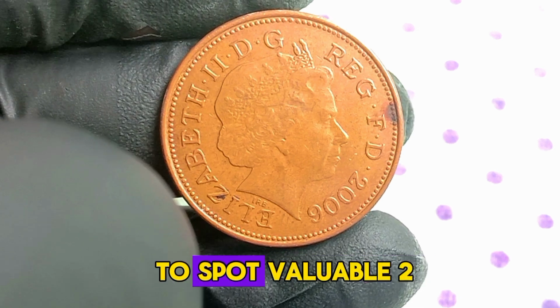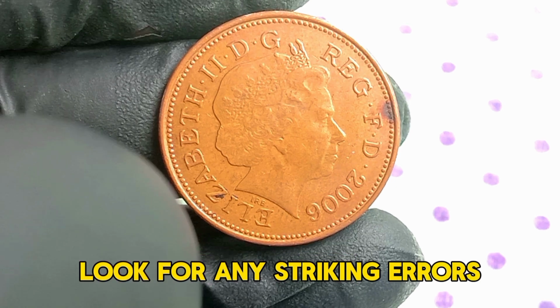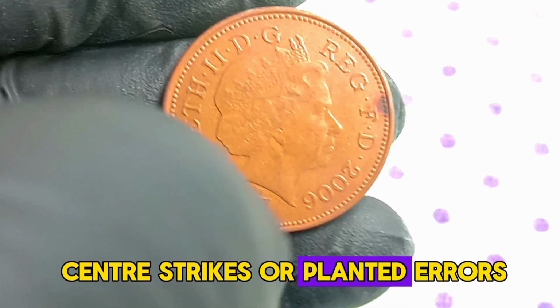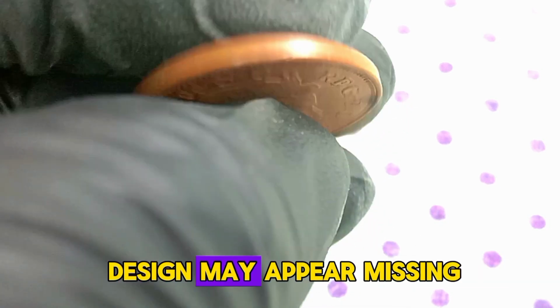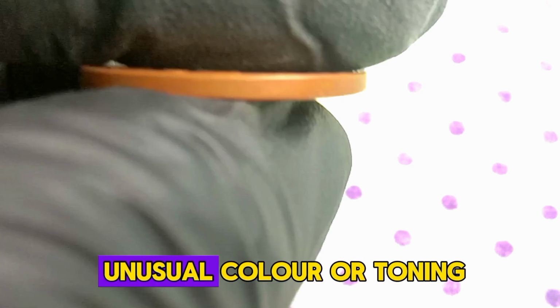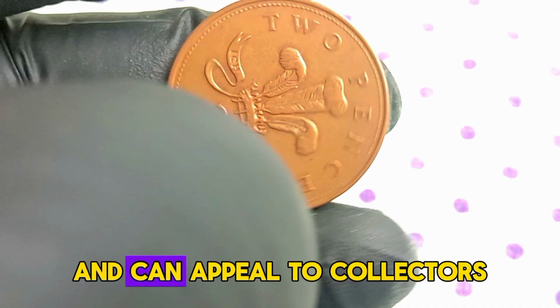If you're looking to spot valuable 2-pence coins, here are a few quick tips. Look for any striking errors, such as doubling, off-center strikes, or planchet errors, where part of the design may appear missing or doubled. These types of errors are rare but can increase the coin's value. Also, check for any unusual color or toning, which sometimes occurs with metal variations and can appeal to collectors.